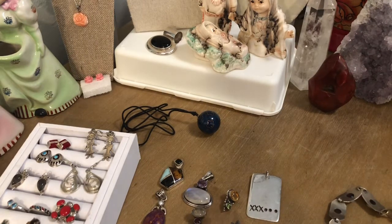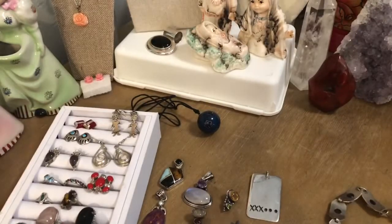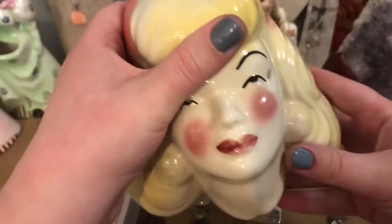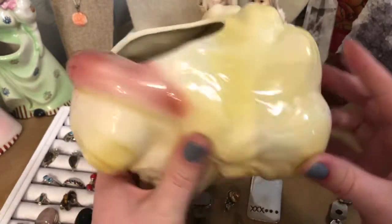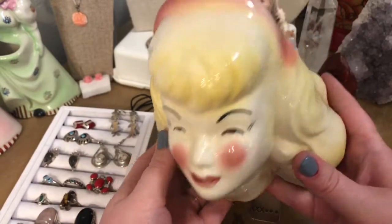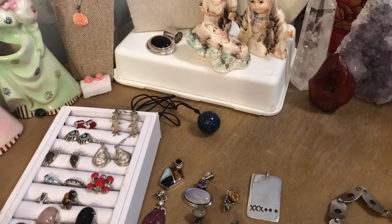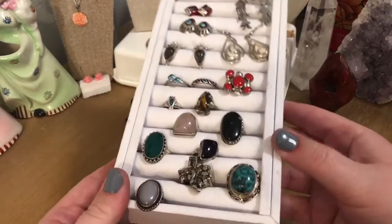Granted, these aren't all the things that I'm going to be having on the auction, but I figured I'd give you a little teaser. So I'll go all throughout my table here, as I do have a bunch of items. I have a vintage little vase, and here's the bottom. So I'm going to do a little mix of vintage oddities and jewelry. I'll go ahead and show these here.